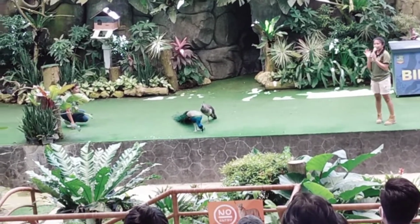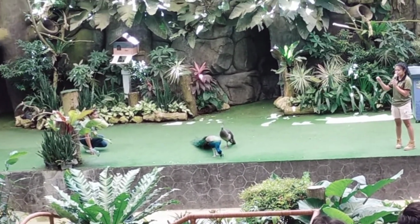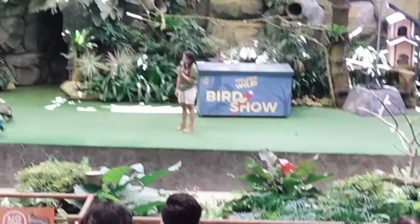And also, peafowls are polygynous type of bird. That means the male one can have multiple partners during their mating season. Open your tail.